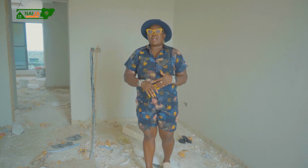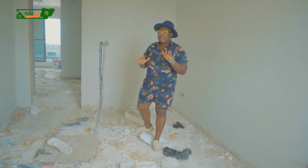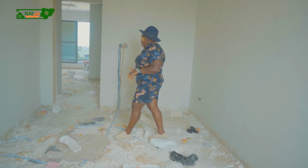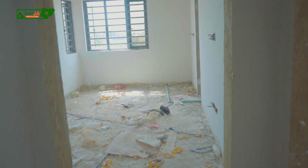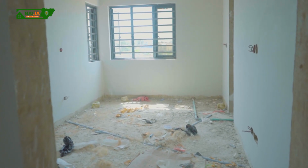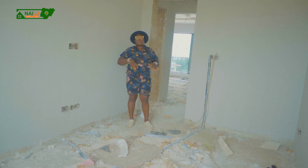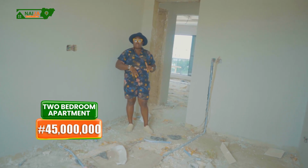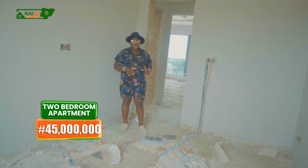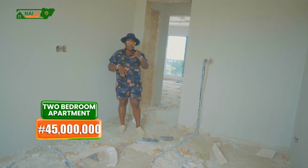Don't worry, I'll come back to show you guys when one of the units is completed, but in this video, this is to help you determine if the size of this 2-bedroom apartment works for you, and then this will enable you key into it now before the prices go up or before it's sold out. Because trust me, by the time this block is finished, you will start hearing sold out.